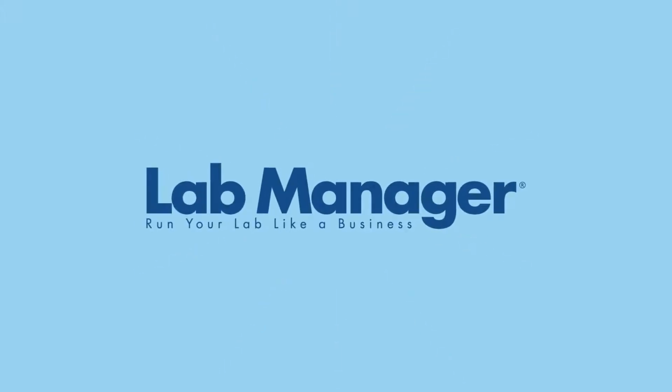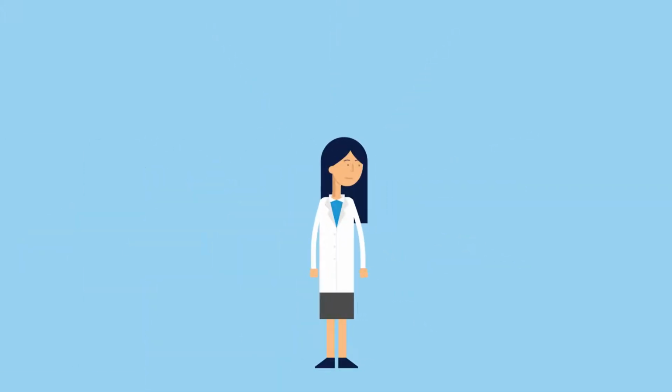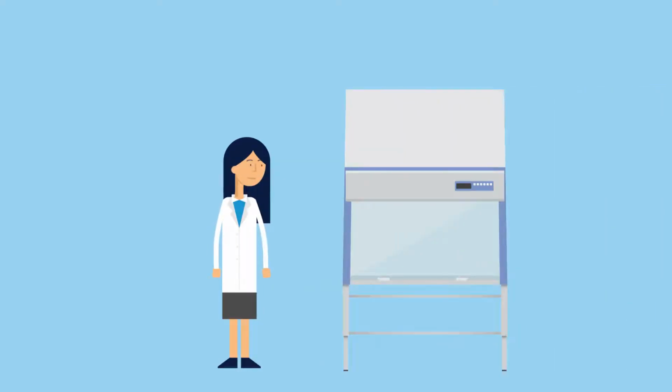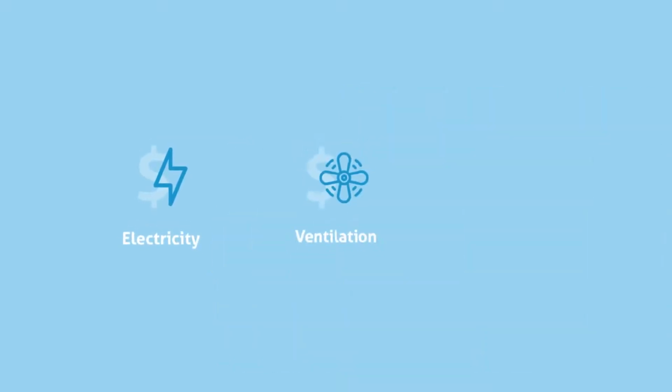Linda knows that when buying equipment for her lab, costs often extend well beyond the purchase price. Therefore, it's important to understand the total cost of ownership of any piece of equipment. Biological safety cabinets, for example, consume electricity, affect ventilation, and require cooling. Within a couple of years, these costs can well exceed the purchase price of the unit.